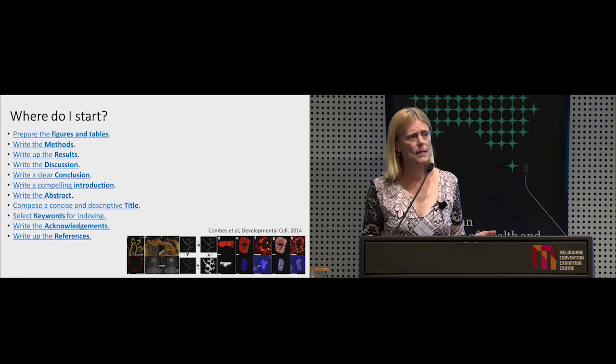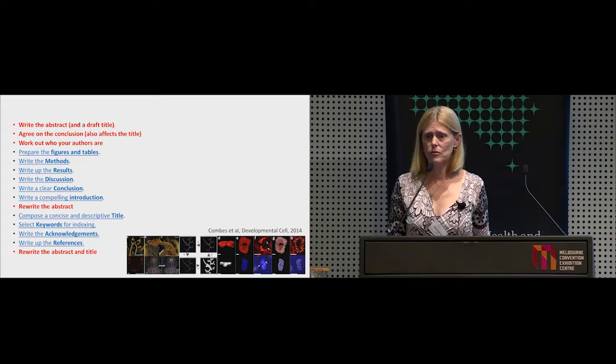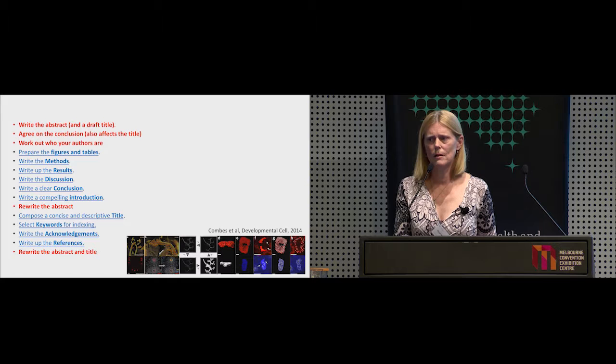I actually do a slightly different version of this. I actually think it's quite helpful to write the abstract at the beginning and even draft a title. And I'd even go as far as saying you could do that right at the very beginning, even when you start planning the project, because you'll rewrite it multiple times. You'll rewrite it constantly as you find that your hypothesis was wrong, or that your data has actually given you a new hypothesis, or you've changed direction in this cyclical planning process.